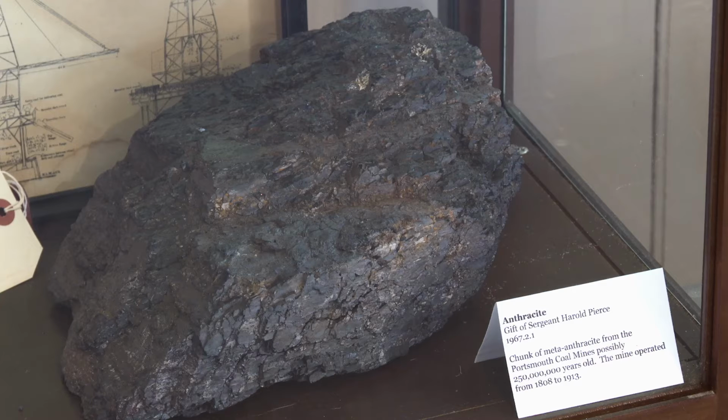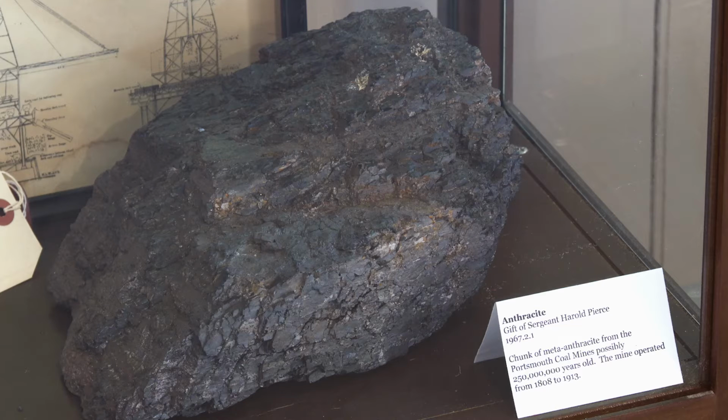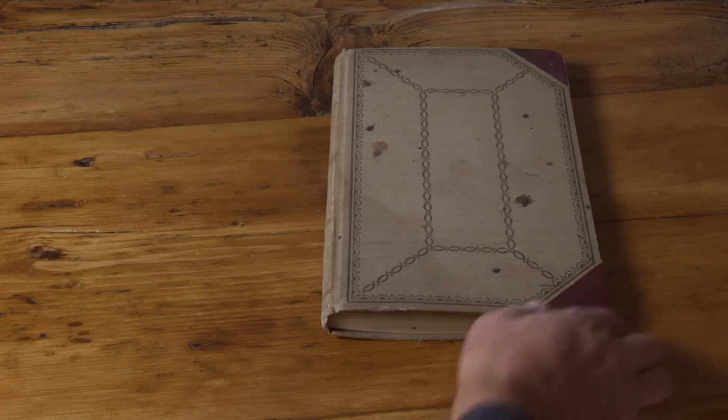Portsmouth coal was anthracite coal. It was hard coal. It was difficult to ignite, and it burned hot. So it was mainly used for commercial purposes, for industrial purposes, rather than home heating. If they used it in home heating, it would probably melt the furnace. That was the problem they had with it.